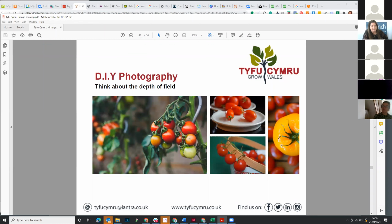This is the depth of field that I was discussing. So focus on one thing in the image and have everything sort of blurred around in the background. And again, there's settings on your phone that will do this for you, or if you're a bit of a photographer, your camera will do it as well. Again, this shot is focusing on this tomato here and it fades out into the background. Again, this tomato and the background is blurred. And then, of course, a really fresh tomato here sat on top of some blurred out ones in the background. So that's your depth of field.